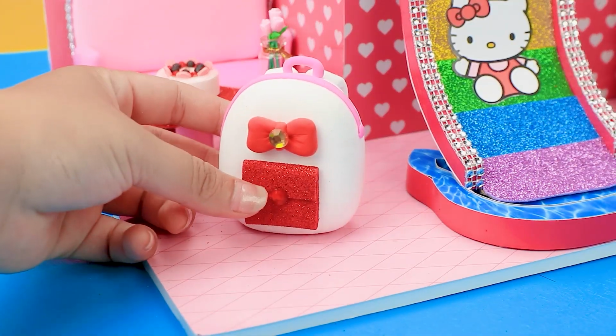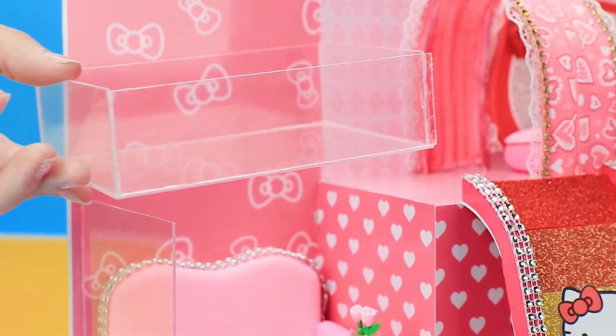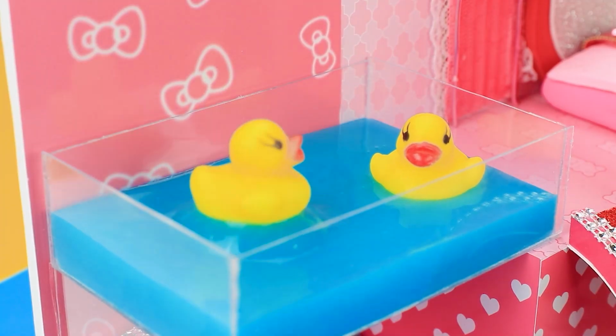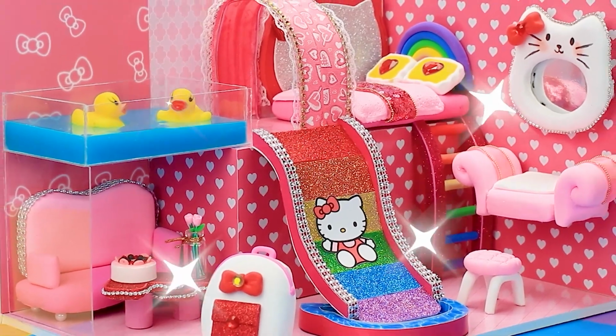To finish this house, I will make a pool. Blue slime. Two ducks. The kitty house is completed.